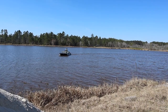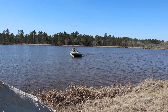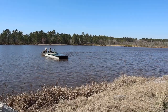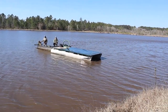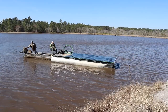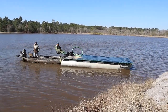So we've got a boat pushing a little pontoon boat barge, and we put the lime on top of the barge, and then we use the boat to push it and dissolve it as evenly in the water as we can. As you can see there, the barge has a flat platform on it. That's where we put the lime, and then we got a pump on top of it. It's pulling water from the pond and allows us to rinse it off or wash it off the platform and dissolve it into the pond.